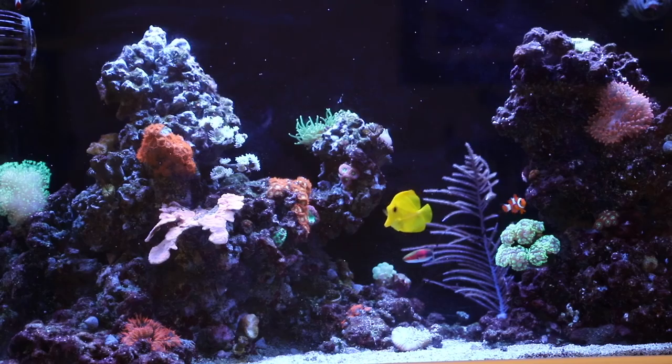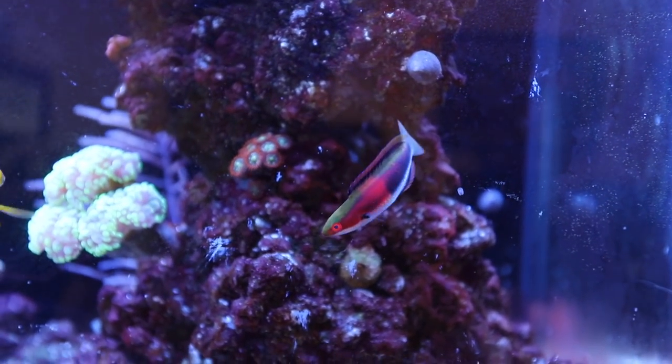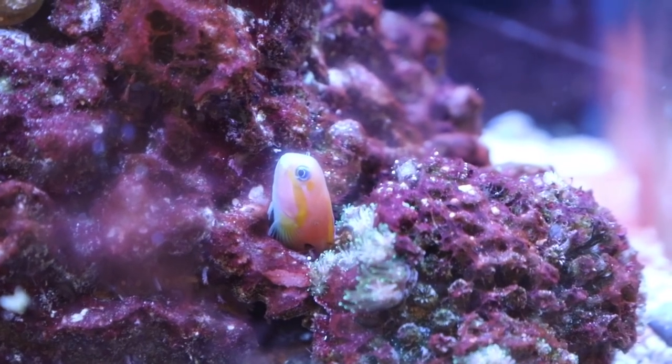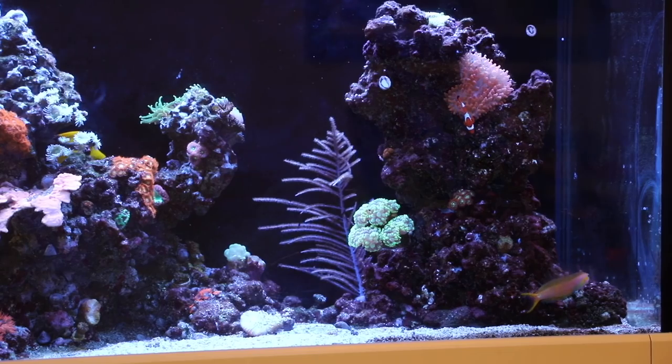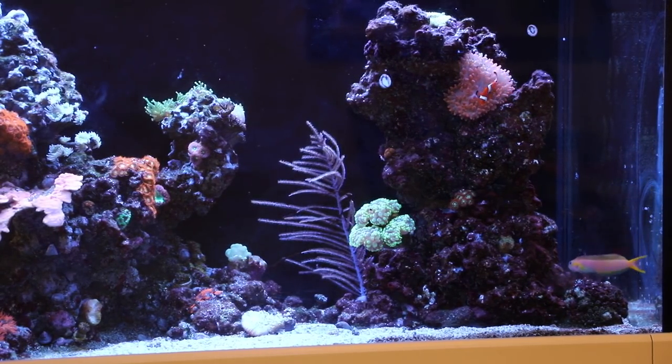First up, we have the Katherine's Wrasse. It's super cool. It kind of reminds me of like a parrot. It's so beautiful. Next up, we have the Midas Blenny, the fish with the most personality. They kind of swim with like a ribbon tail, but for right now, he's just hiding and sticking his head out. It looks so funny.